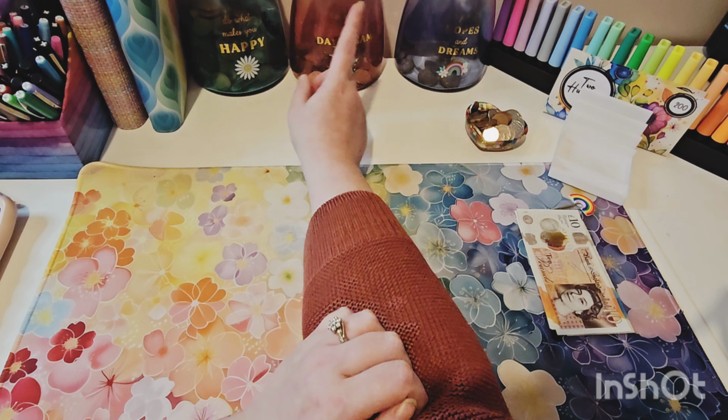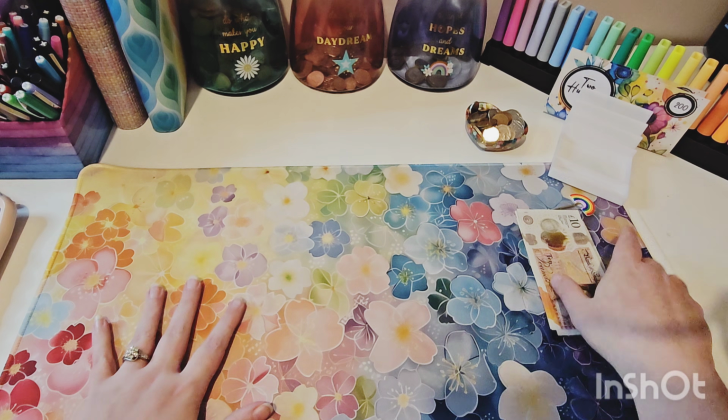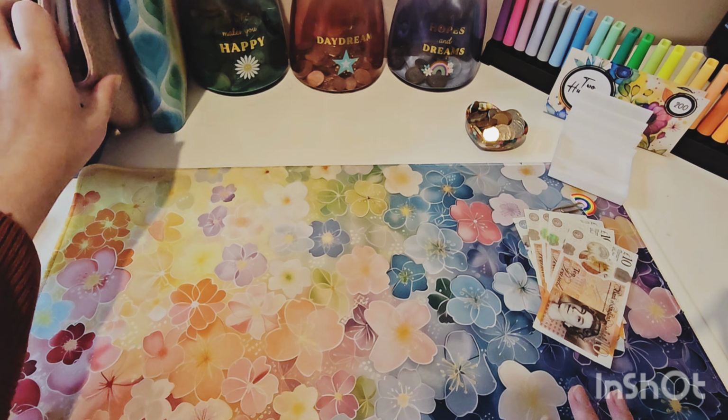So I've got my copper jar, my silver jar, and my gold jar for my penny challenge. And then we've got this £50 in cash. So I'm just going to grab my binder, which is all here now.